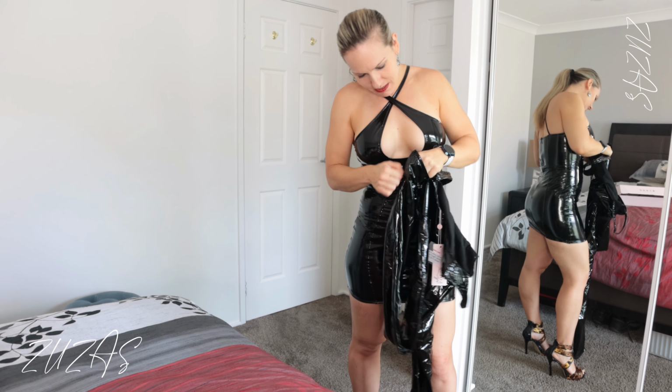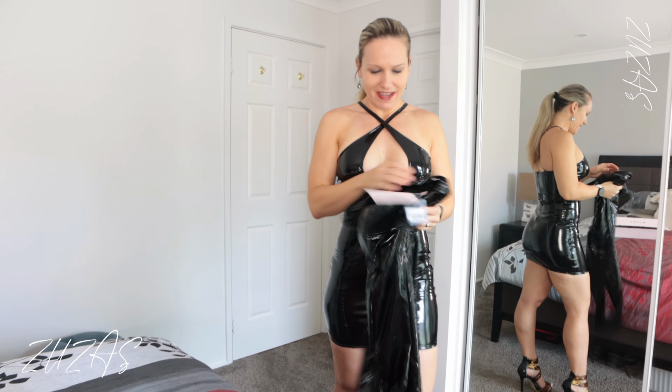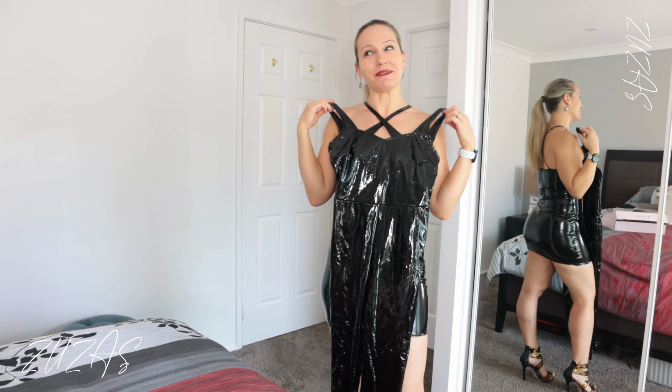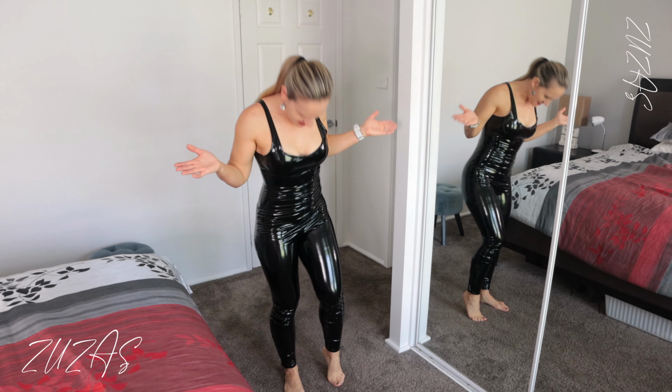So we've got two zippers on the bottom, so it's gonna make it easier to put it on over the ankle. I'm pretty excited just to see if it fits me because it's gonna look pretty awesome. What do you guys think?